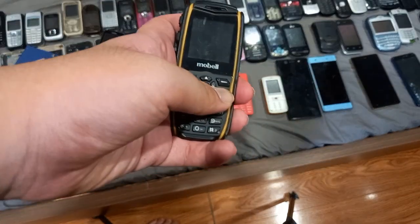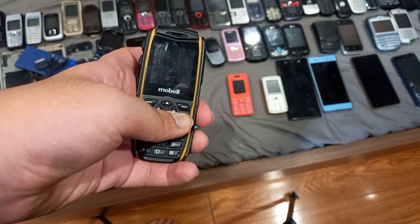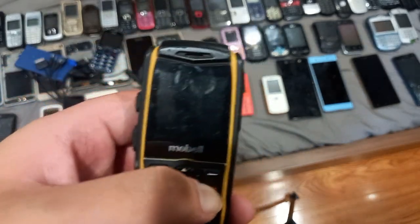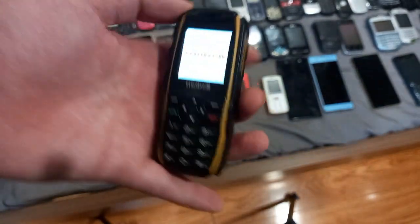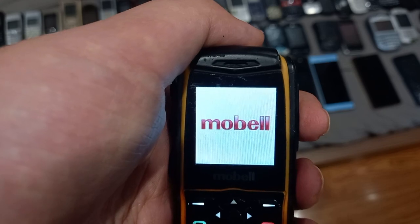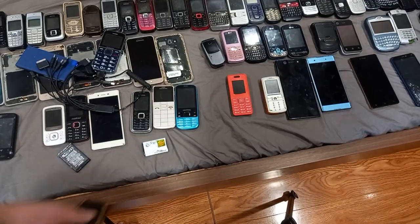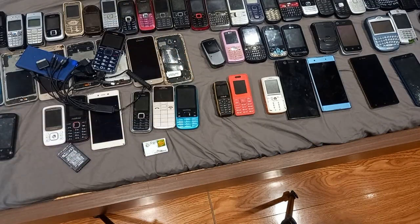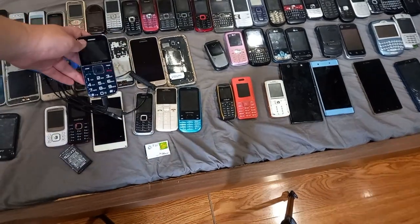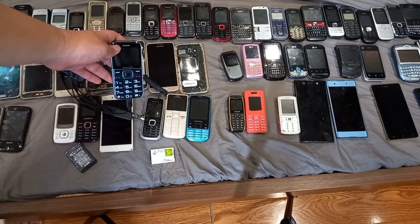I'm going to turn the Rockstar on first. Does this one actually want to turn on? I've been charging it for quite a while. There we go. Oh well, at least it worked just fine. And now let's turn to this Mastel, because I got this one brand new in the box and it actually works.